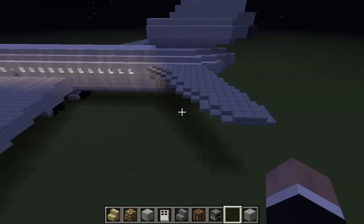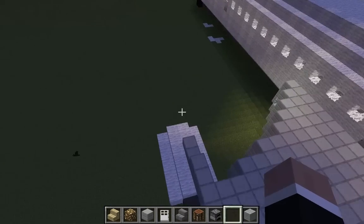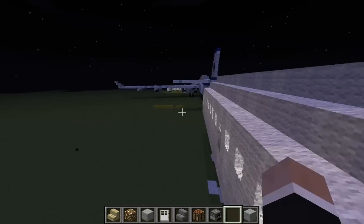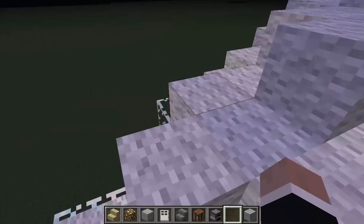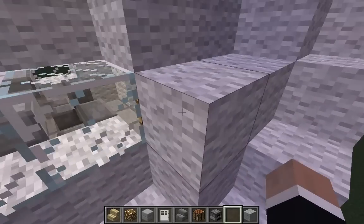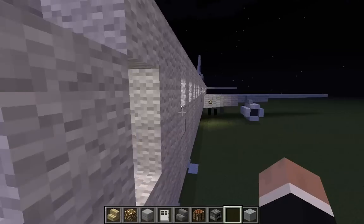And, yeah, that is basically my McDonnell Douglas DC-10. So, yeah, you get the cockpit once again. Change the push announcement thing. And, that's basically it.